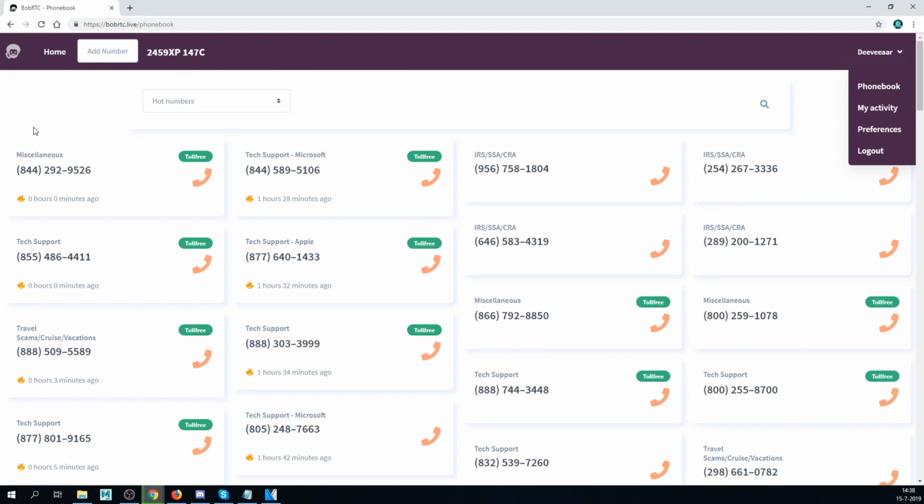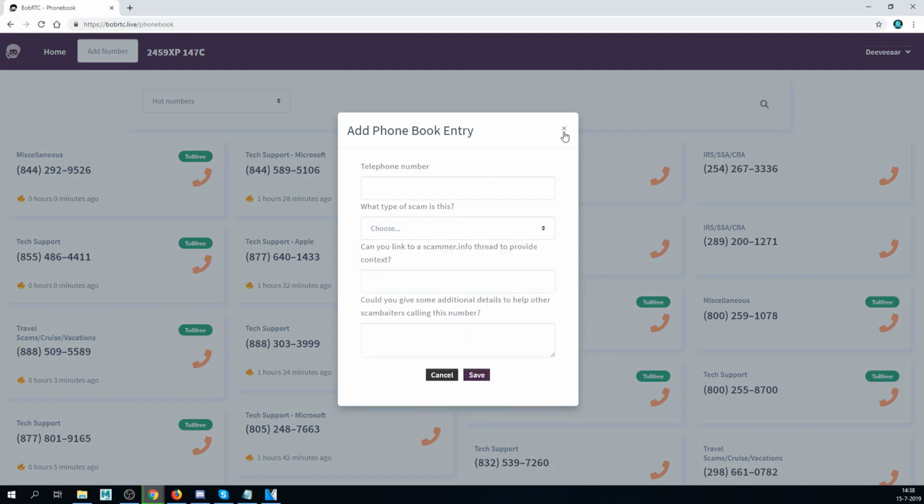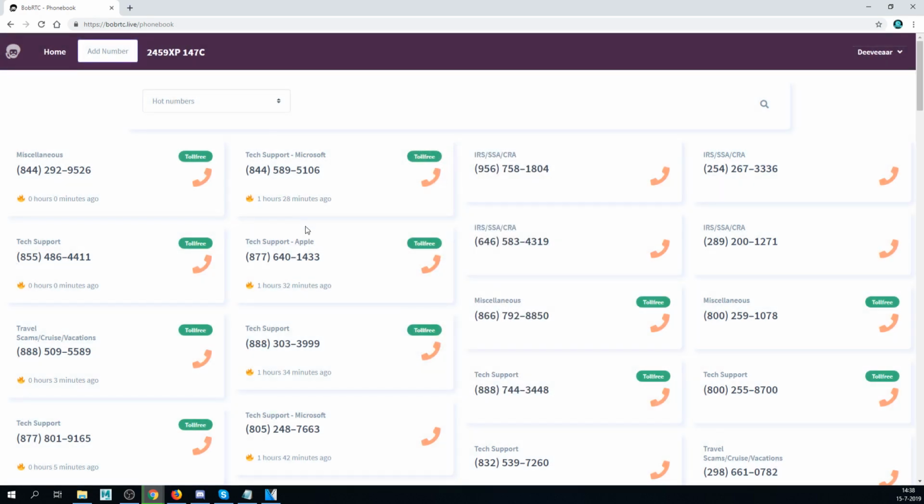You can go to settings and change all of this. It's really easy to use. All you do is register using your Discord account. You click on phone book. You can share numbers with us even. Choose what kind of scam it is. We will add it. You don't have to look for numbers anymore. All you do is click on the number and you can dial a scammer.